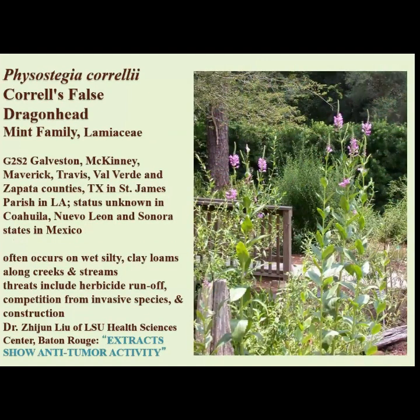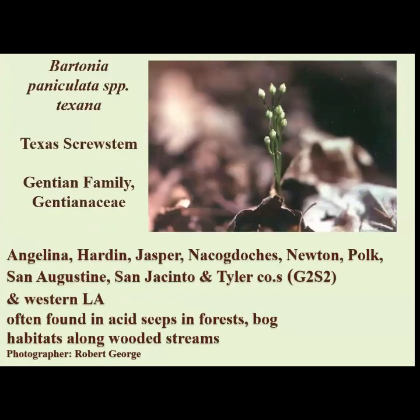Then I mentioned the Correll's false dragonhead. We maintain several populations of this plant in the nursery and have some on display in the garden. I mentioned again, LSU Health Sciences have worked with that species and maintain stocks for future studies.